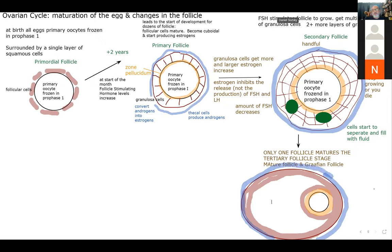But notice all of our fluid-filled spaces have collected together to form one big fluid-filled space known as the antrum. When you have this big fluid-filled space known as the antrum, then you have a mature follicle, a tertiary follicle, that Graafian follicle. And the change in the follicle isn't the only thing that has changed either.